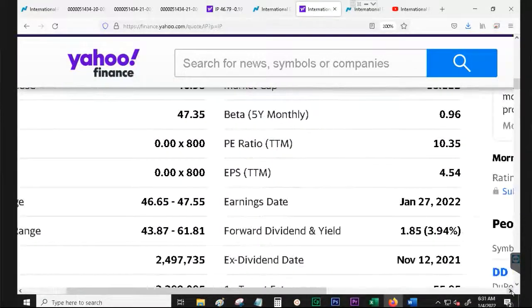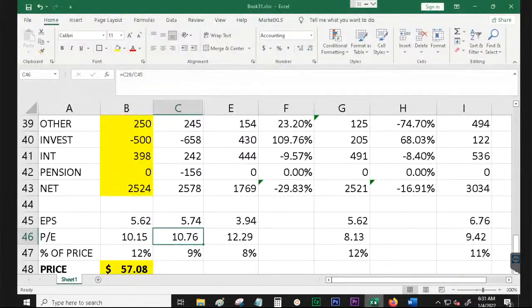All right, P ratio 10.35. So there you go. What did I say? 10.76 is not far from that. And remember again, when they do those PE ratios, that one says trailing 12 months. So that means they're calculated pretty much the way I'm calculating it. And they got 10.35, I got 10.76.